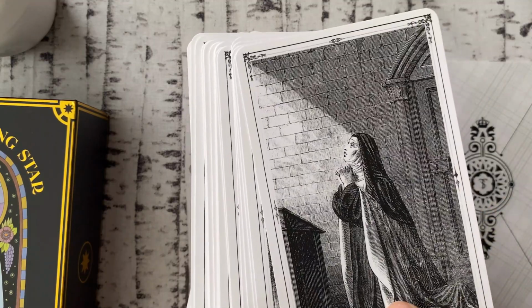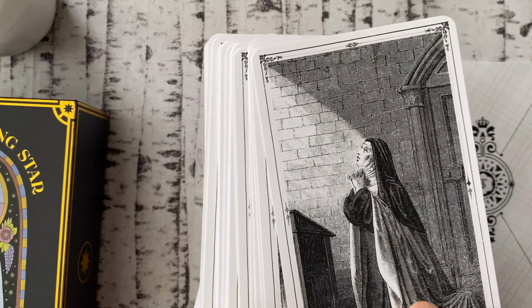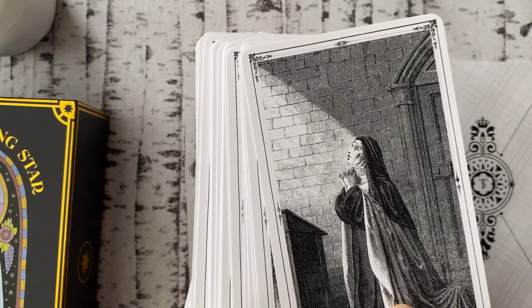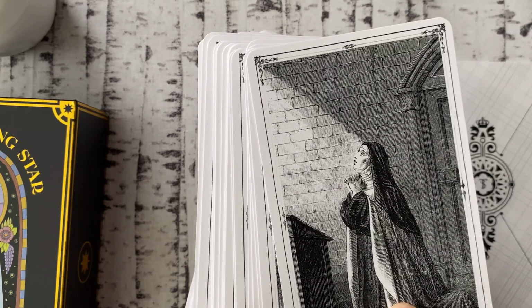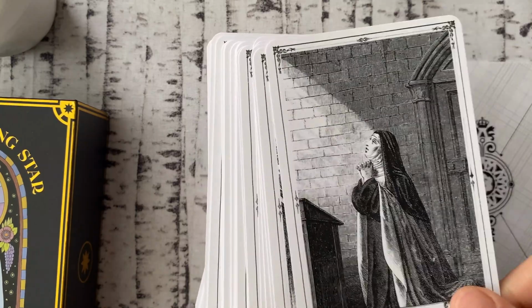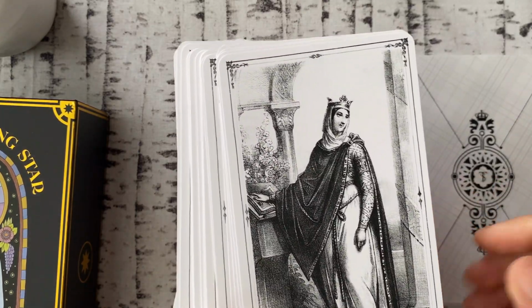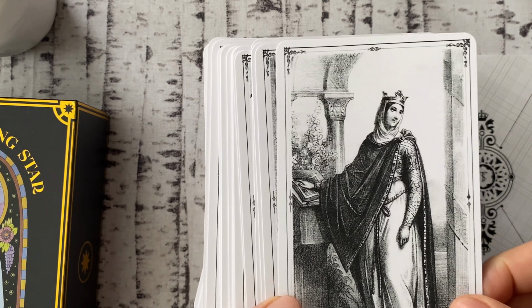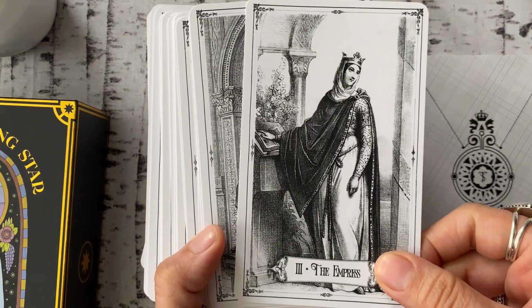Love that. This actually reminds me of another image in the second Revival Art Studios deck. I think it was the Eight of Cups or something. I'm not sure which one it was, but it was very similar in color, an amazing image of a nun in a convent. So here we have the Empress. But I had seen these images before.